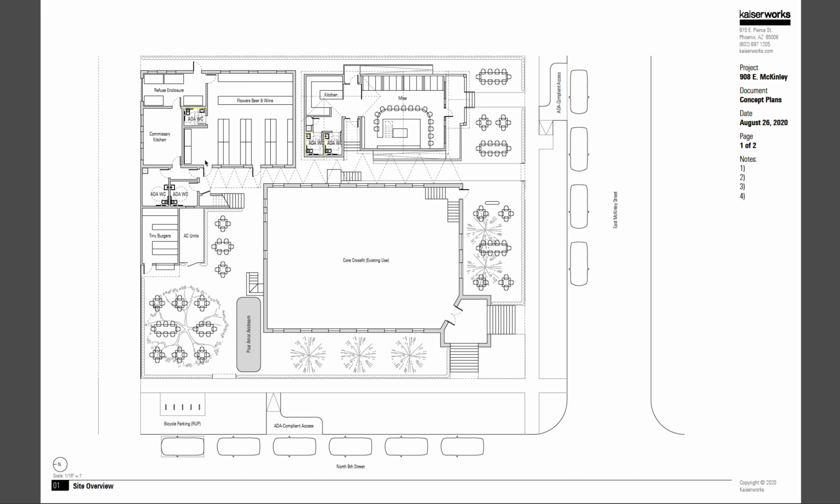Walking into the Flowers building, there's two existing entries that we're using. This is the Flowers space. We have our point of sale, which is a long bar that runs north-south with a back bar, which would have kegs and taps for people taking growlers, for example. And then they have a door that goes into that refuse enclosure directly off the back area there. There's one bathroom that we feel we're going to need. If anything, we're tight on bathrooms as is with what we're showing right now. This is what we'd like to go forward with and see what the outcome of the city review is.